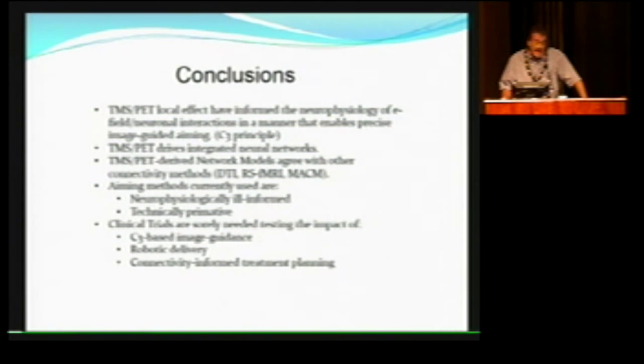The aiming methods that are implemented clinically are neurophysiologically unsound and technically primitive, but cheap. Robots are not cheap, but we certainly need to move forward to clinical trials that aim better, that deliver the stimulation more reliably. So we really do think robots are going to be needed, and that the treatment planning should be informed by connectivity at an individual level. And this should lead to, I think, a new generation of TMS paradigms. And so that's where we are. And I'll stop there.